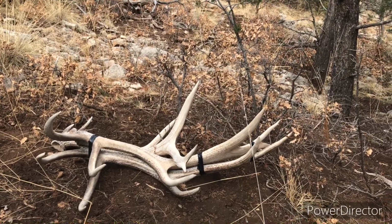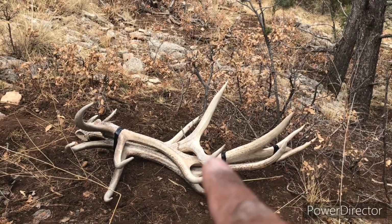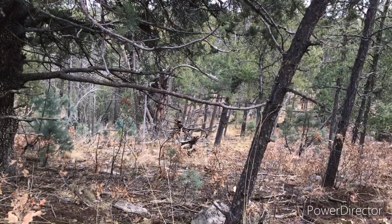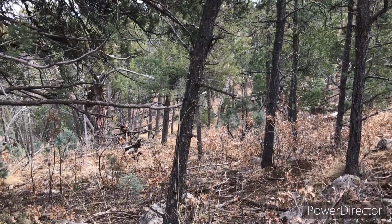Finally made it to the back of the canyon. I glassed those two up that are taped together. Then I walked around, found the other side. My son's walking up right there, from the other side. Not bad.